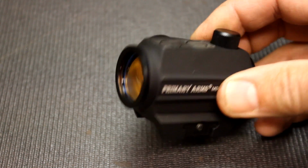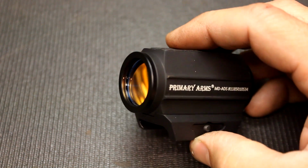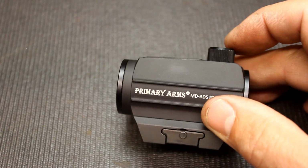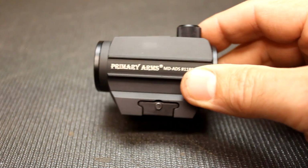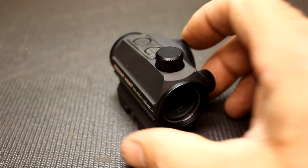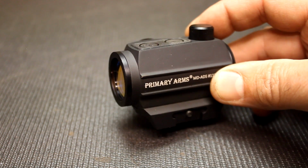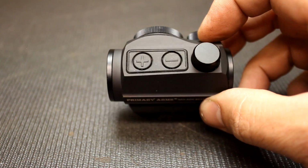But one of the big advantages of the new Primary Arms Advanced Microdot is that it has a 50,000 hour battery life kept on a medium setting. That's almost 6 years. They feature a 2 MOA dot with half MOA adjustment settings, both elevation and windage. There are 12 brightness settings. 2 of them are night vision compatible. The sight is waterproof and fog proof. They're nitrogen purged, and they have O-rings for seals.